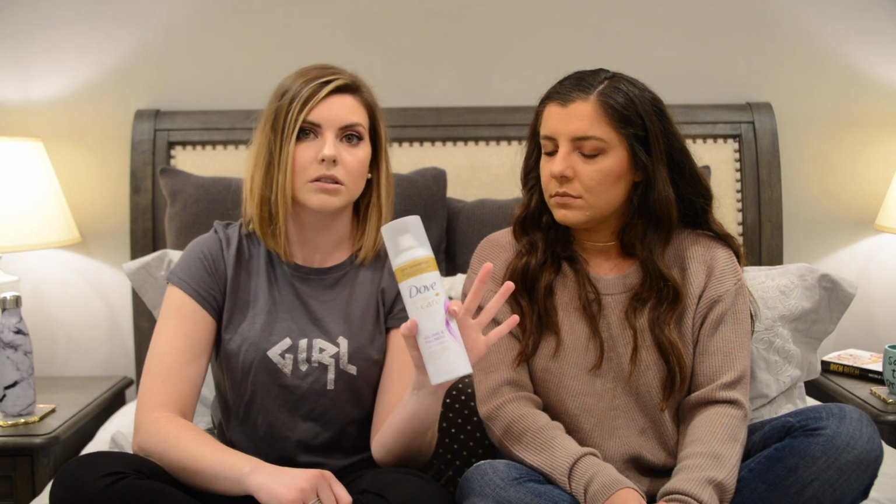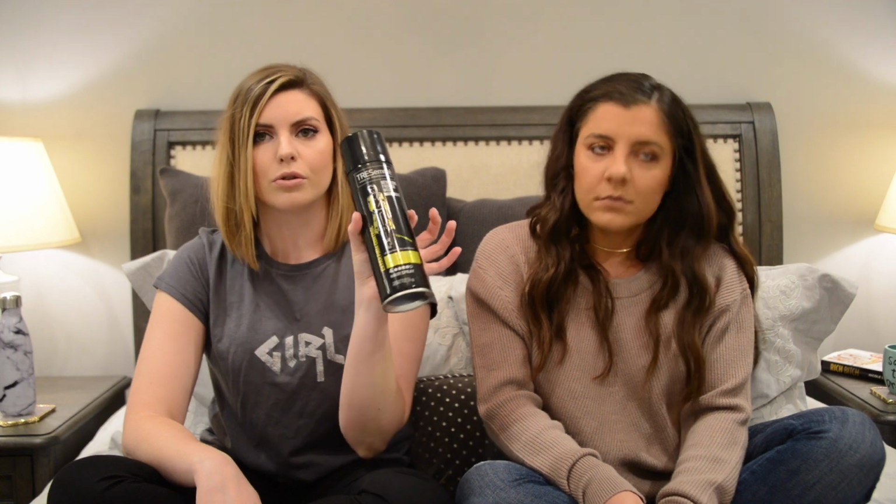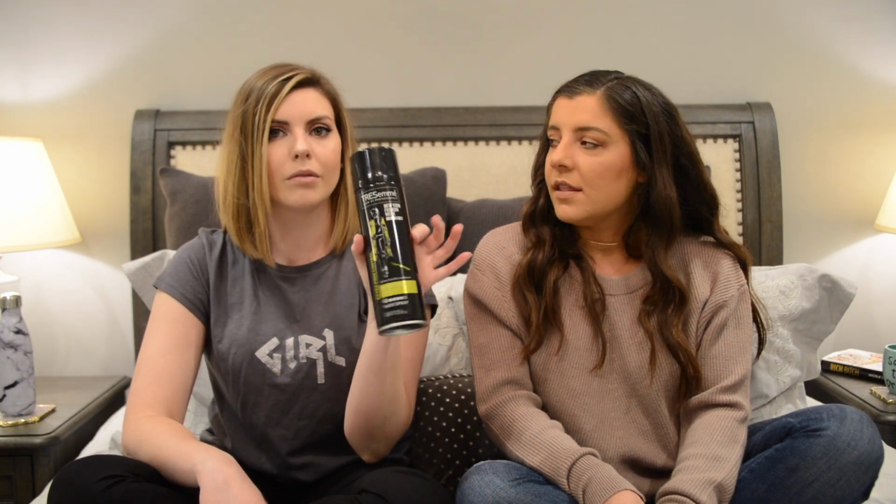Then for dry shampoo, I use the Dove Volume 1. I love this stuff. I'll spray this on my hair clean or dirty, just for volume purposes. Oh, really? Yeah. Wow. I don't really use hairspray unless I'm trying to control flyaways, because I just don't love it. But when I do, I just use the Tresemme normal hairspray. That's a classic.